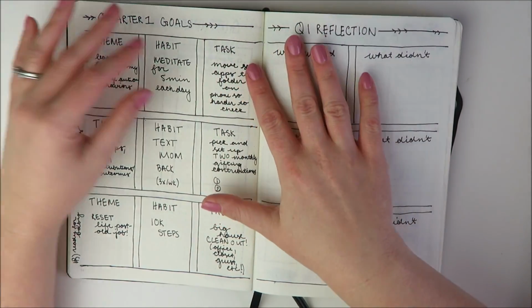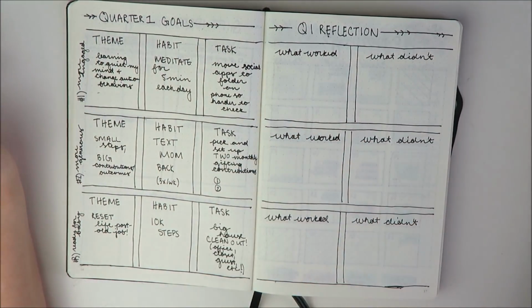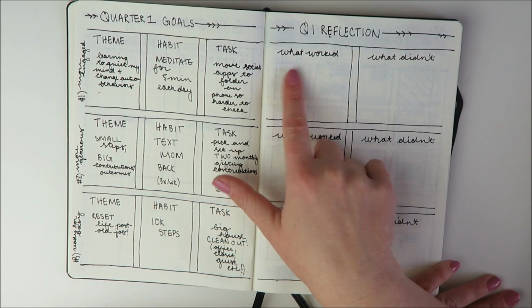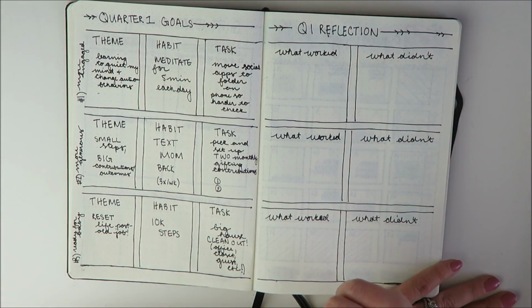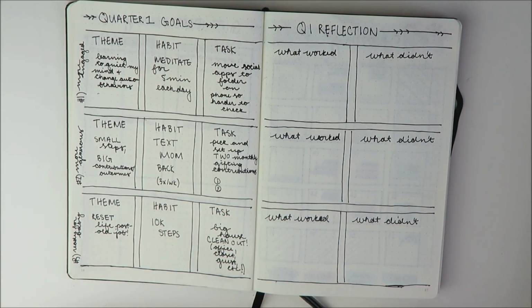Yeah, so I have a slightly easier one. I've read that this is really helpful for stopping yourself from checking Instagram constantly. So I have the theme, the habit, the task, and then at the end of the quarter, I'm going to do some reflection and talk about what worked for this particular goal and what didn't. I'll give myself some space to reflect, whether it's on the habits or just this theme in general.